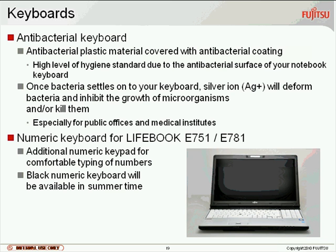This antibacterial keyboard is covered with a coating, a silver ion coating, which either kills the bacteria which are coming onto the surface, or absorbs or destroys them. So if you have any customers in the medical institutes, for example, in hospitals or anything, this might be a solution. And also in public offices or offices where more than one person uses the notebook, this might be a solution.